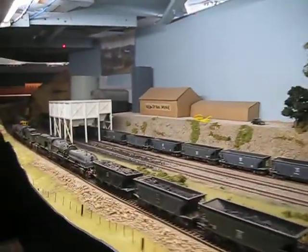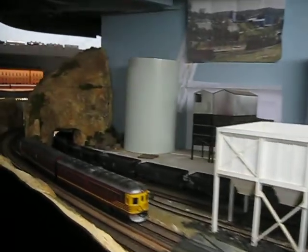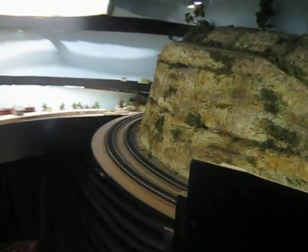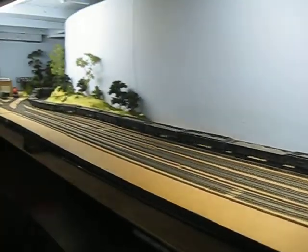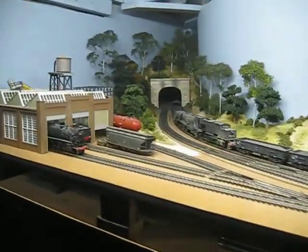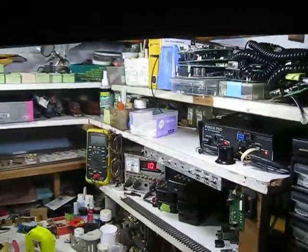Past Newstand Mine with a double garret hauling a coal train up Fassifern Bank. Sulphide Works. Through past Cardiff Locomotive Works into Tickhole Tunnel. Behind the Nerve Centre.